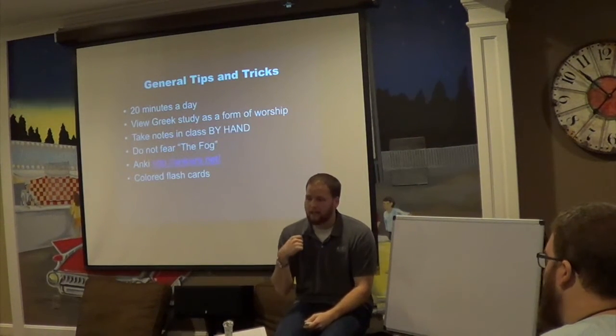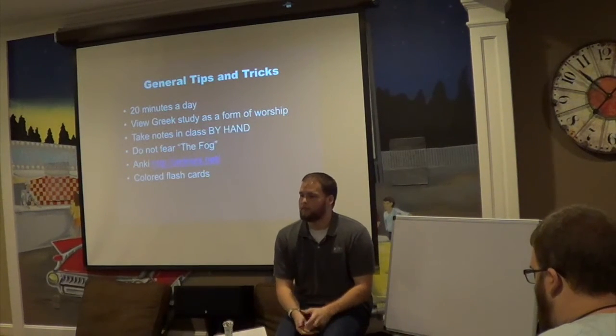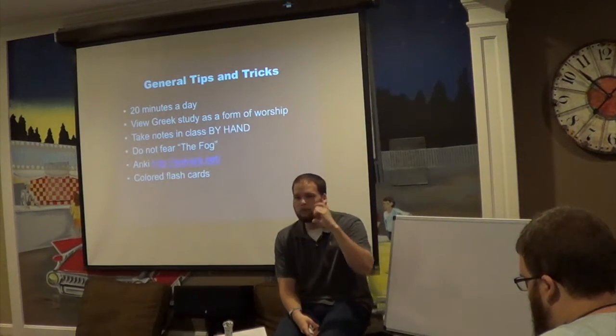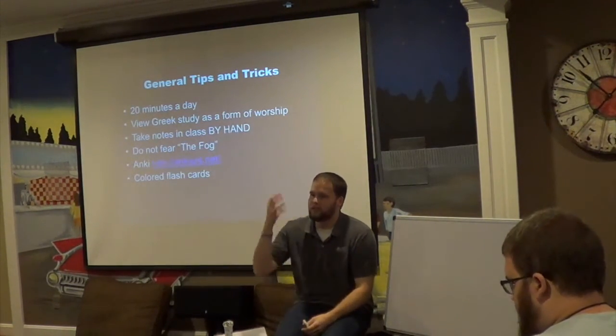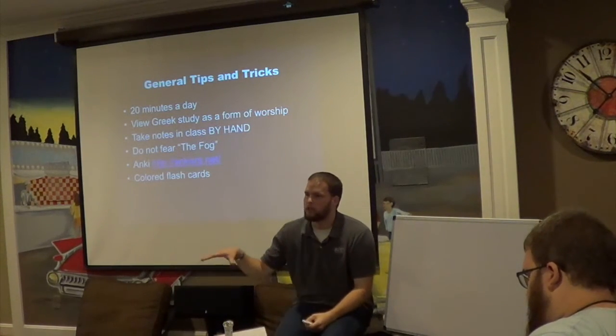Taking notes in class by hand, very helpful. Forcing yourself to write out things, particularly Greek words as you're learning them, and Greek forms, just repeatedly writing the forms out. Again, it drills it into your brain easier so that it's on an operating level of knowledge, not on a research level of knowledge.